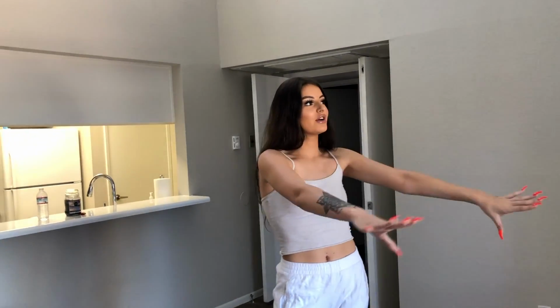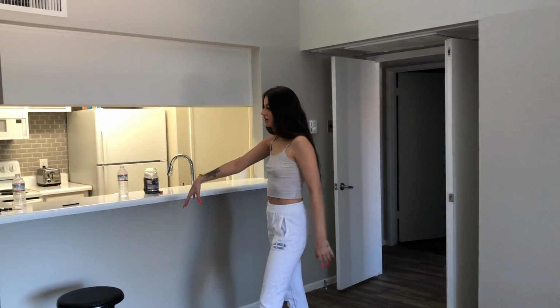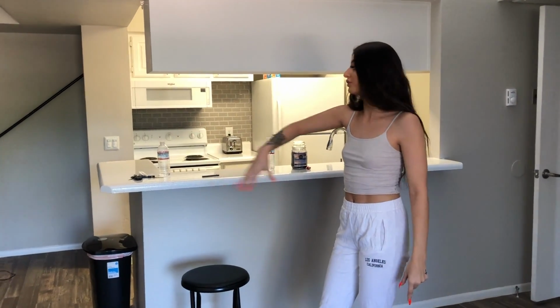There's this big window. I don't know if you should show them because we don't want to give away where I live. But yeah, there's this huge window in the living room. And then this is the kitchen. So basically all the rooms have carpet. My room has carpet, this room has carpet, and then everything else is just wood vinyl floors.